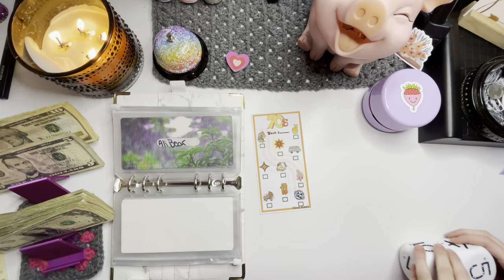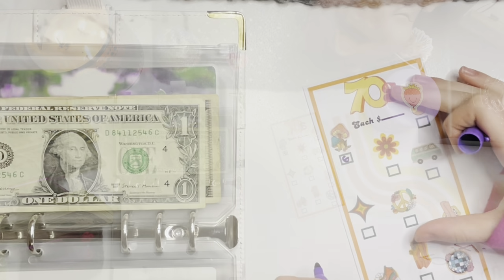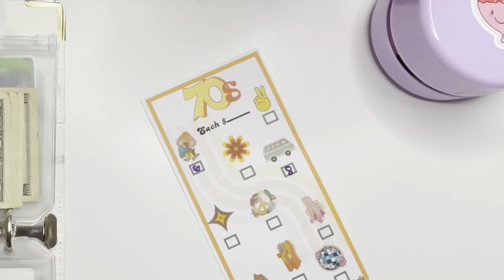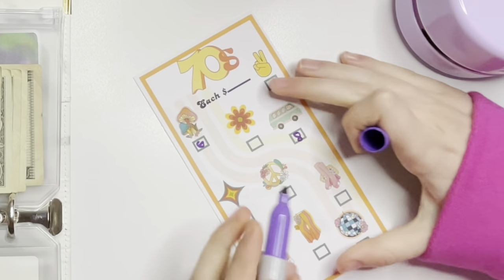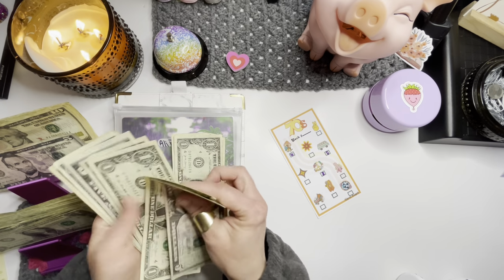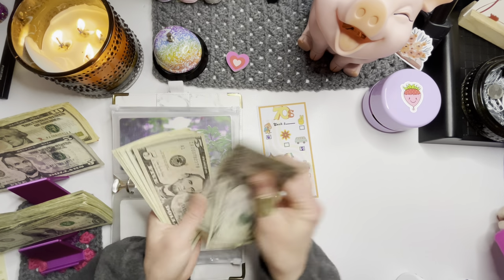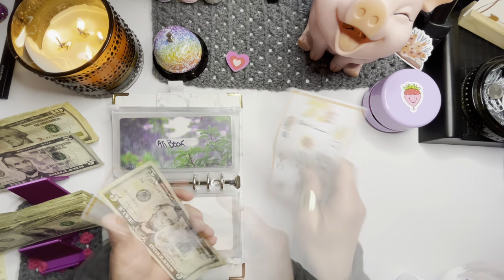Six. Yay. You need a marker. Roll again. Eight. Why don't you go ahead and go again. Eight again. Let's see what we have. All right, so starting off strong, we have 5, 10, 15, 16, 17, 18, 19, 20, 21, $22 into Allie Bear's challenge.